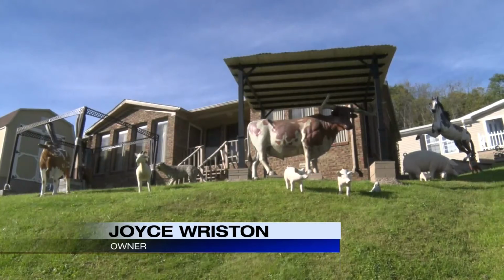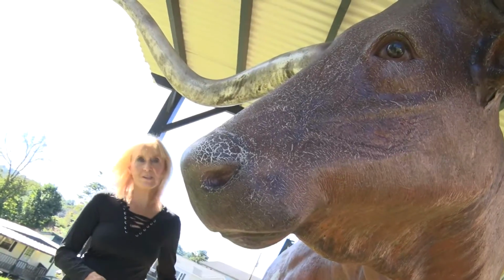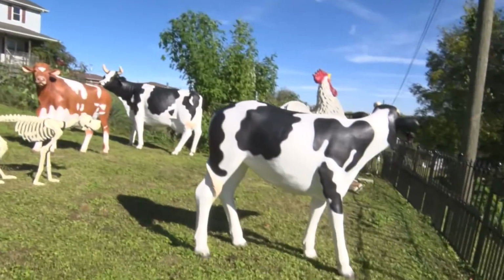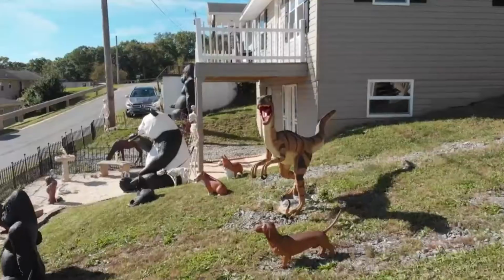I was living alone. My husband passed away, and I knew I had to keep busy, and so I thought, well, I would decorate. It all started with one. This is a longhorn steer. And has now grown to more than 70. From farm and zoo animals to Bigfoot and even dinosaurs.